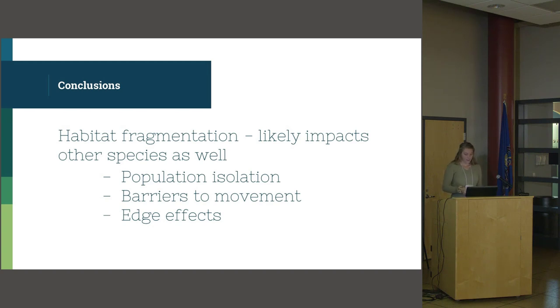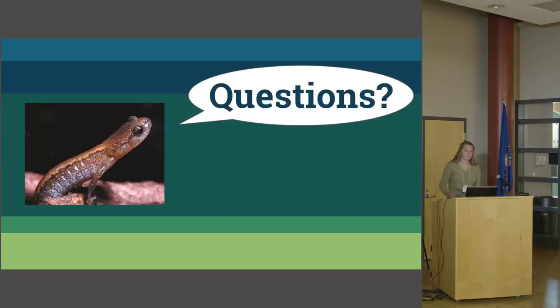So habitat fragmentation has a large negative effect on P. cinereus abundance, and it's likely that these impacts span to other species as well, especially other species of terrestrial salamanders, because population isolation, barriers to movement, and edge effects all provide the same challenges across the board. These factors increase the likelihood of extinction and definitely should be taken seriously as contributors to the global amphibian decline of populations. Any questions?